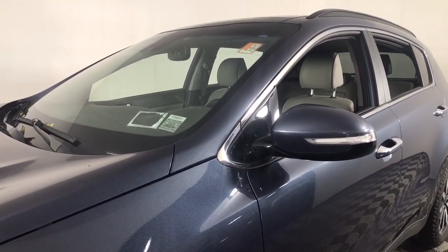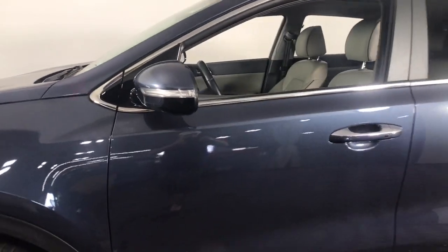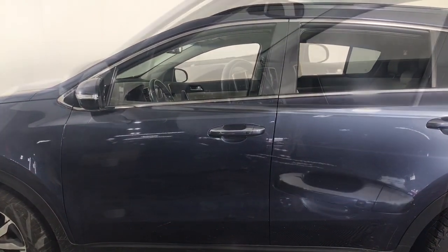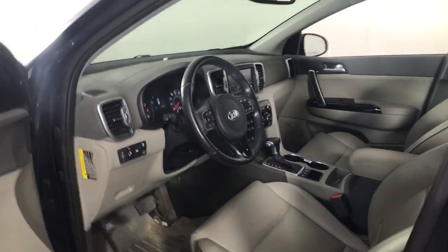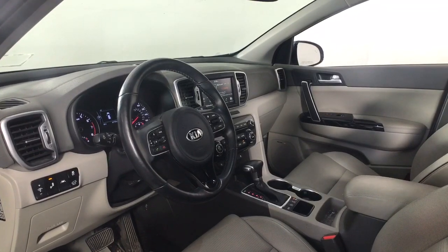you've been looking for. The following are some of this vehicle's highlighted options: all-wheel drive, keyless entry, heated mirrors, keyless start, satellite radio, fog lamps, backup camera, heated front seat, steering wheel audio controls, Bluetooth connection.